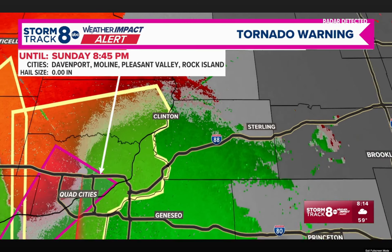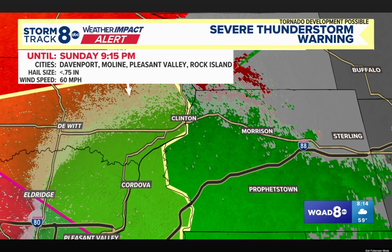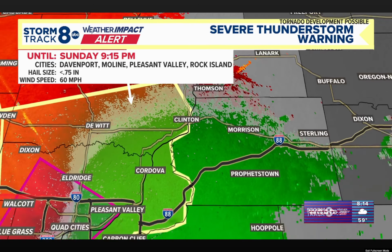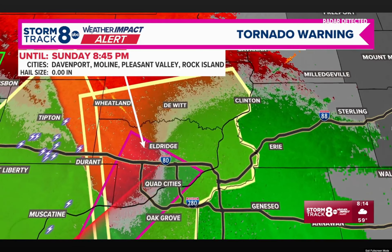I want to see if we can zoom into this warning here. I don't want to get involved with that tornado warning there, but this severe thunderstorm warning that we have here is until 9:15, which covers not only parts of Scott County, but also Clinton County as well, and of course into northern Rock Island County. Okay, that's what we're concerned about. You're probably dealing with just some rain going on, but the reason why we're extending these warnings out is to give you fair warning, because these storms are moving so quickly out of the north and east.